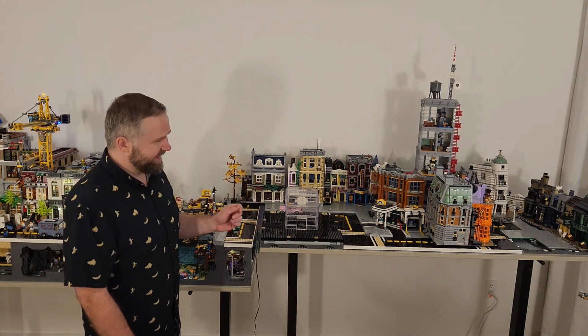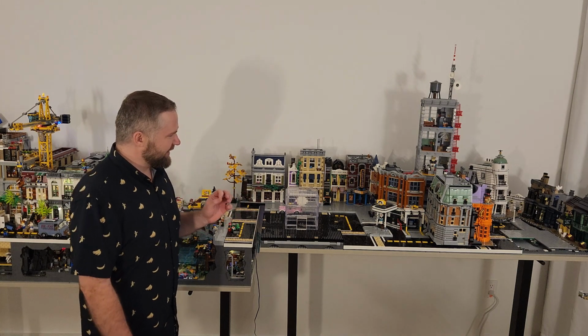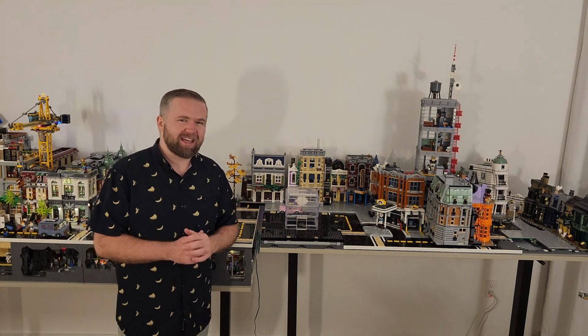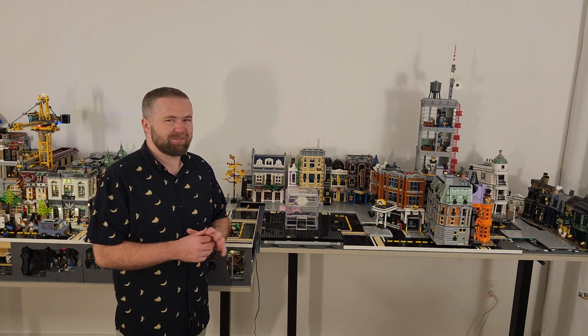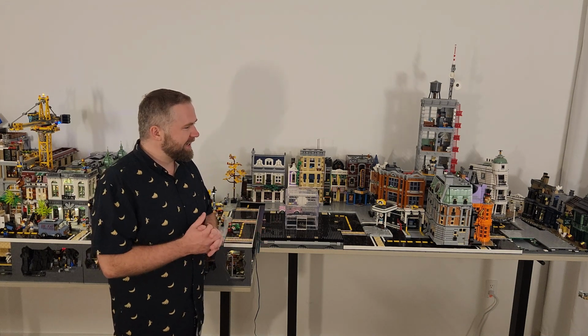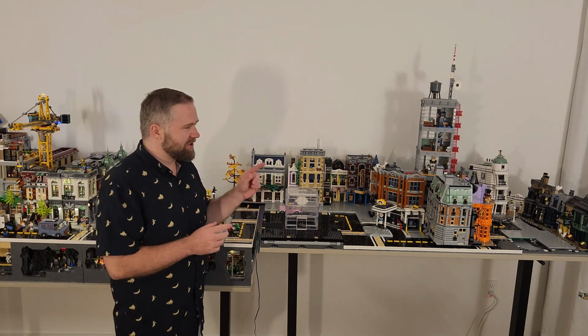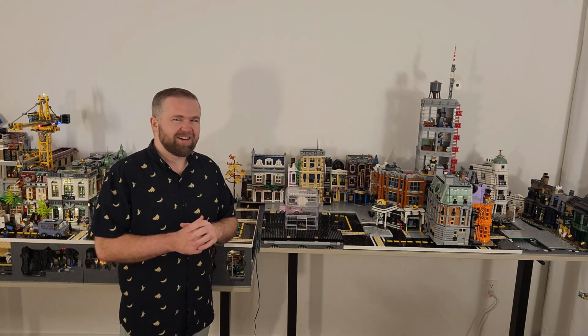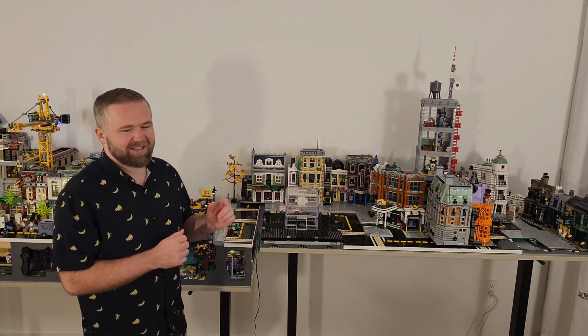That requires a lot of parts, so I took advantage of the Insider weekend this last weekend and ordered close to 20,000 pieces. Those should be here in the next month or two, and then the city will change a lot. But let's take a look at some of my future plans for the city.